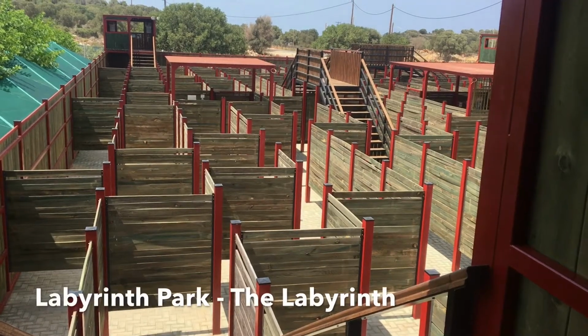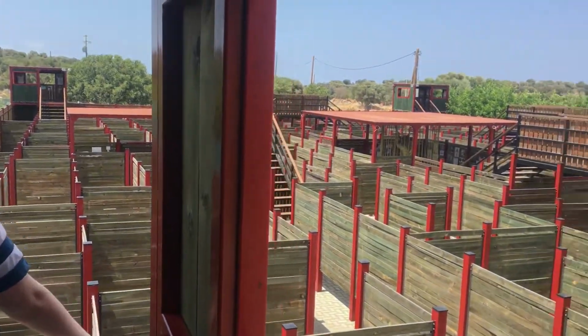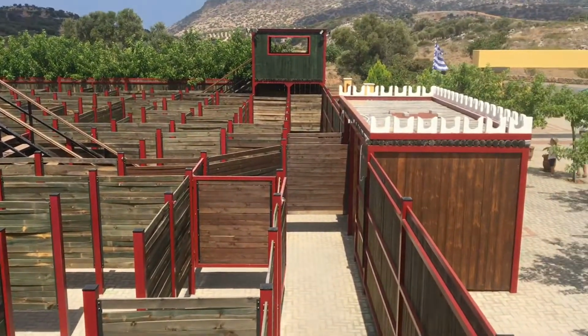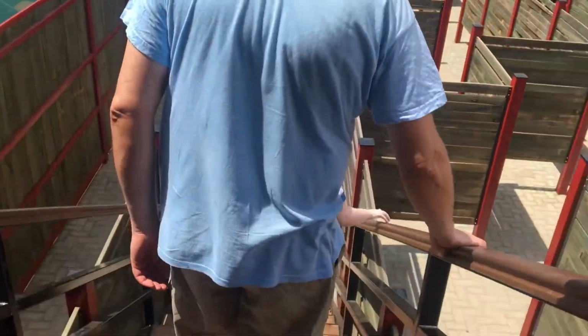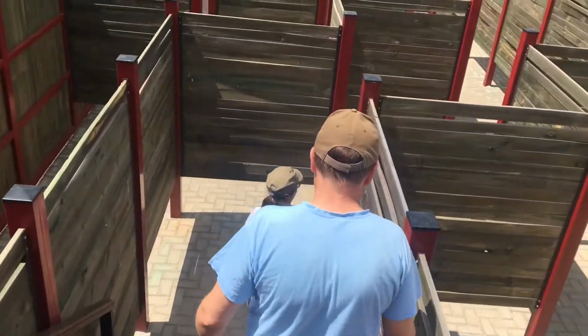Go right when we get down. Yeah, it's the labyrinth maze. Just wait till we get the minotaur. Okay, when we see the minotaur, we shall look in there. Down the stairs, without falling. Trying to film without falling.